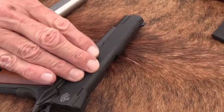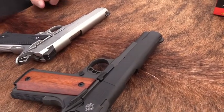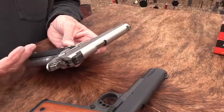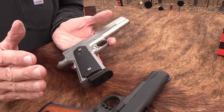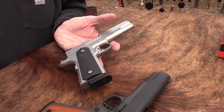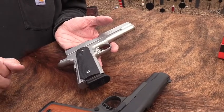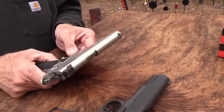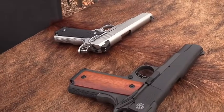Okay, so the barrel, the frame, and the slide are obviously key parts. And you can pretty well count on the Wilsons, the Les Bears of the world, the Nighthawks, the Ed Browns, having mostly tool steel through the whole firearm. Although I've read that they do use some MIM parts, metal injection molded parts. That's a whole other can of worms, isn't it? Because some people say, "Oh, that's fine. They work and they don't break," and they tend not to.